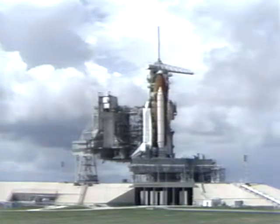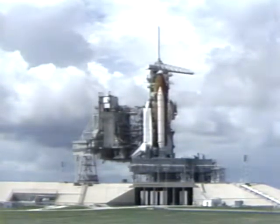And Launch Director Bob Sieck confirming with the crew that we are going to stand by and wait for weather here. Pilot McCulley, before he was assigned to a flight crew, was also making weather calls here on launch day at Kennedy Space Center, and he was here in the firing room relaying information to the mission management team.